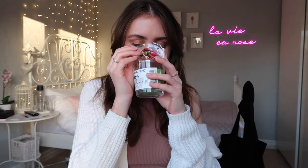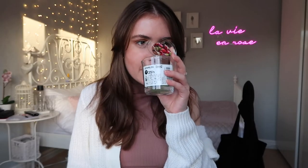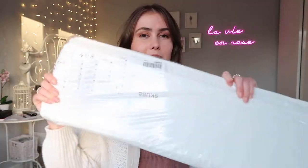Next one we got is an apple one. I never usually get apple scented stuff, but this literally smells so good. And it's very autumnal, I feel. I don't know, I feel like these are quite autumnal, no? I just thought they were cute. And then the third one, this isn't actually mine, this is Josh's, but it's my favourite scent ever. It's peach and just divine. I'm not going to open this one because it's his, but divine.